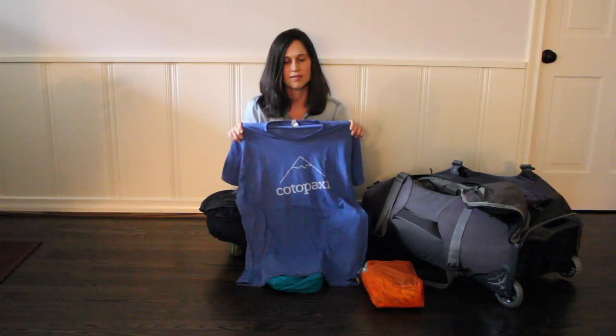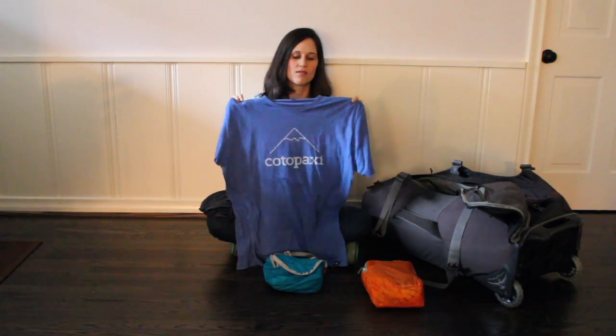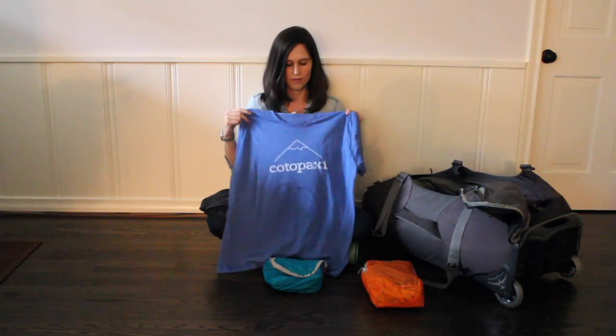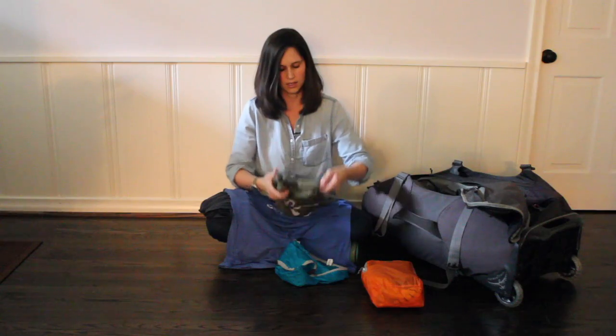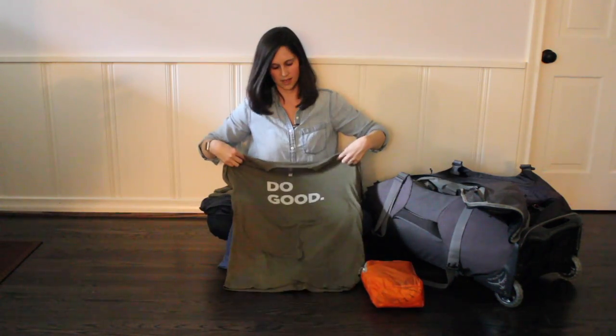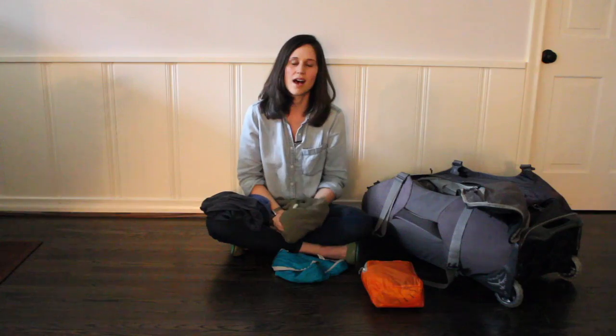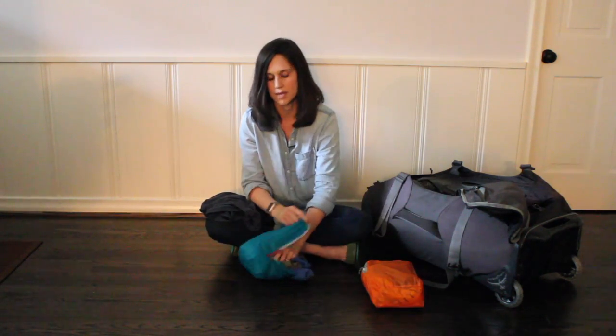So for his birthday, I got him these 2 Cotopaxi shirts, and my husband really loves soft t-shirts, and he had one in this blue color that got a big hole, so he'd been looking for something to replace it. So I got him this shirt, and then another one from Cotopaxi, which says "Do Good." Actually, I got this one too. So these are really great shirts. Cotopaxi is a great company. They have a really great mission. They focus a lot on raising money to alleviate poverty, and we love supporting companies like that.